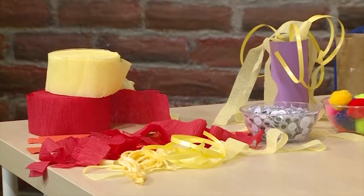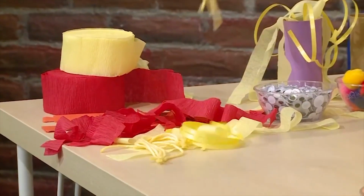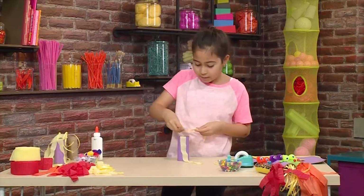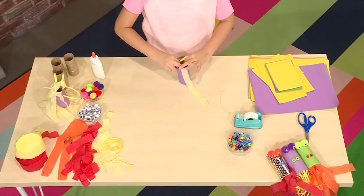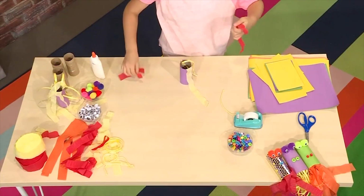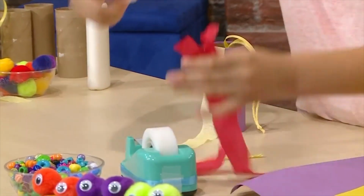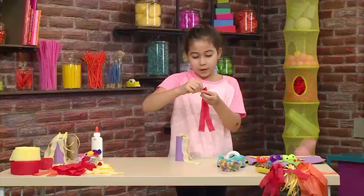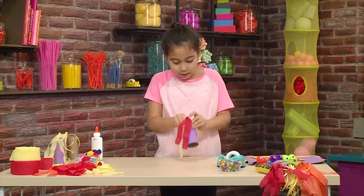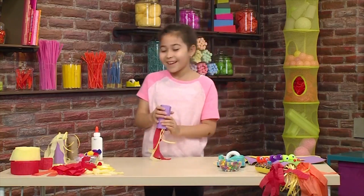You can use anything you want, including ribbons, yarn, other types of streamers. Put them in any way you want. You can put some in the bottom, put some on the top. You can change the color. You can cut some paper out. You can really do anything you want with this dragon. I'm gonna put different colors of streamers in and make it look cool.